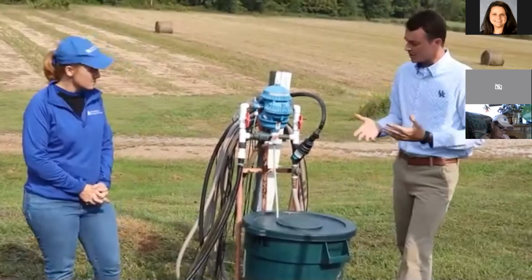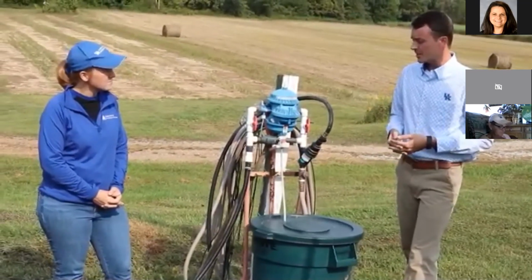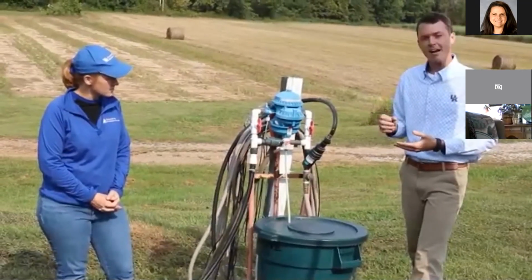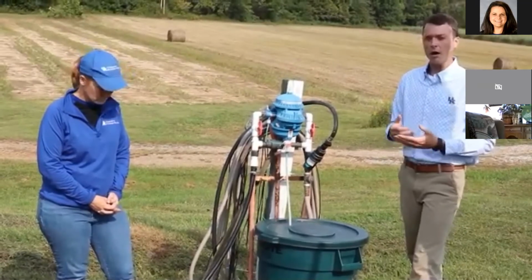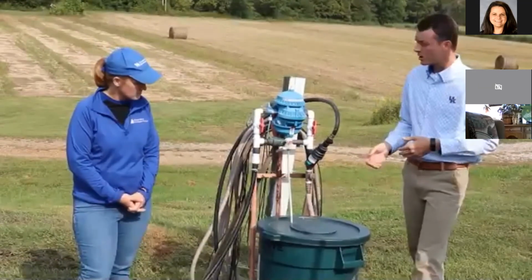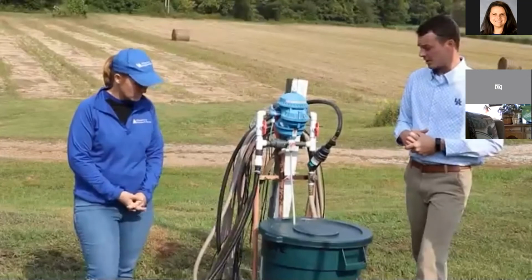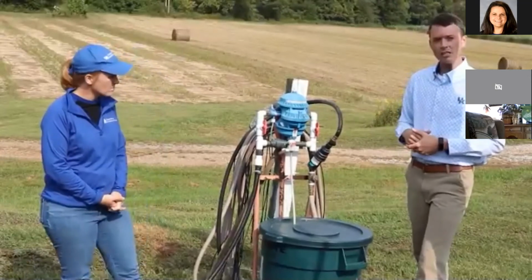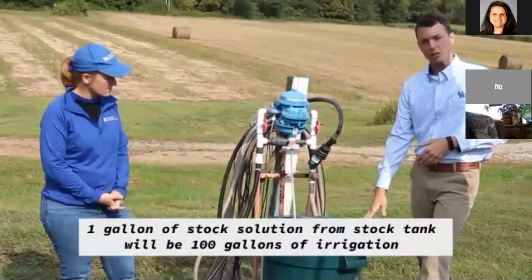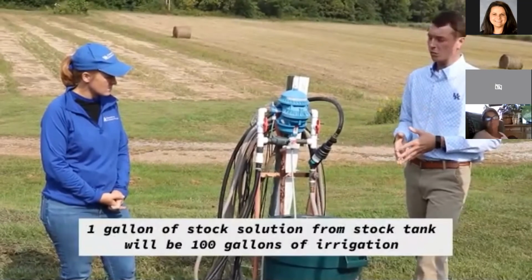So some considerations in terms of selecting an injector is, is it going to be just a standard injector, where you cannot control the ratio of fertilizer solution being injected into the irrigation water, such as we have here? We have just a standard irrigation fertilizer injector. I believe this is set at 1 to 100. So for every 1 gallon of stock solution coming from the stock tank, it is going to be injected into 100 gallons of irrigation water.